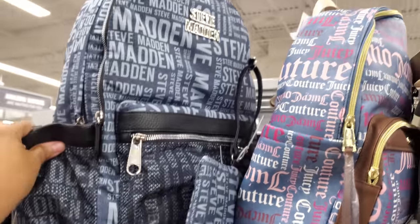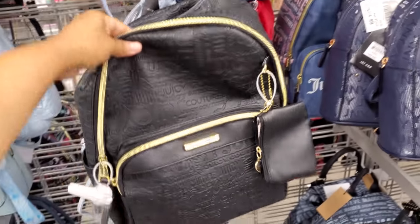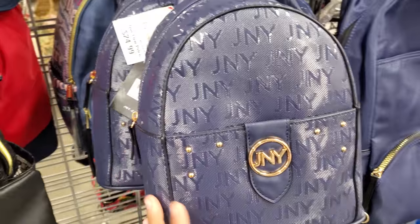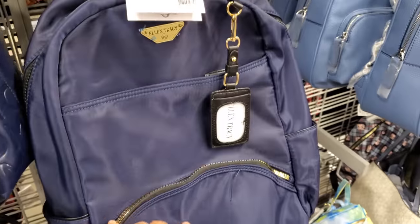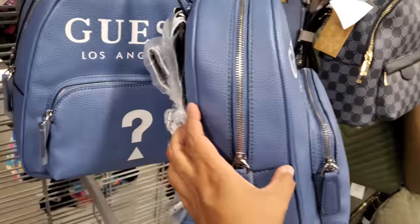We also have plenty of Steve Madden. This might be all for back to school. $38, two pockets on the side. But again, it is kind of tiny. Then we have your black Juicy Couture. This Jones New York is $25. Ellen Tracy for $33. And Guess in the blue.